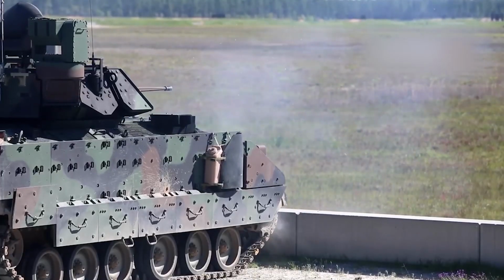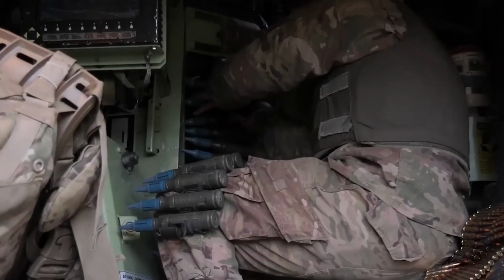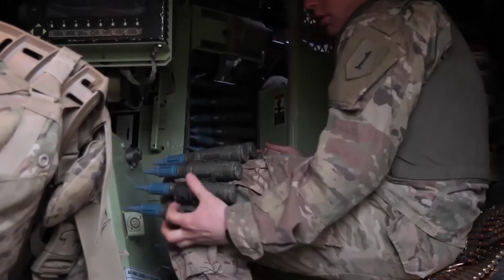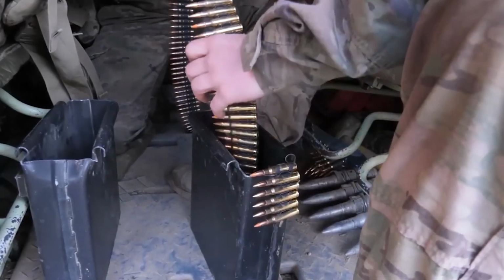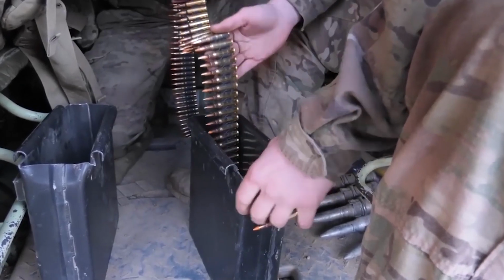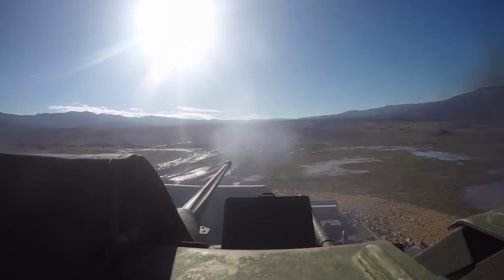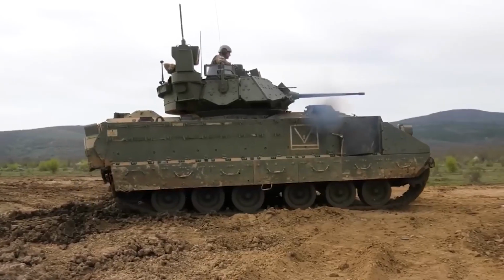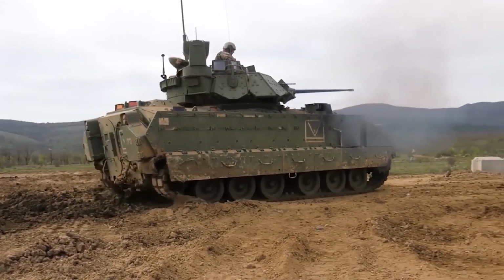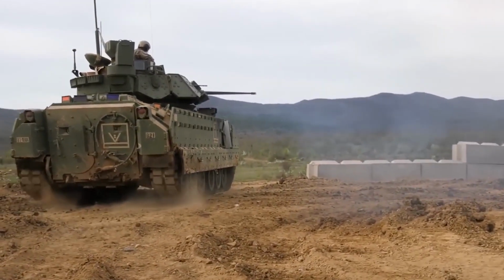The cannon's ammunition load is 900 rounds, with 300 rounds located in the turret and the remaining 600 rounds in the hull stowage. Various types of ammunition are used, including armor-piercing and high-explosive fragmentation rounds. For anti-tank combat, TOW missile launchers are used, located on the left side of the turret. The BGM-71 TOW missiles have a shaped-charge warhead and are guided semi-automatically.